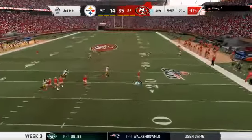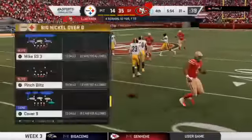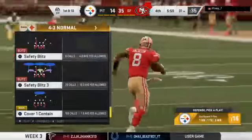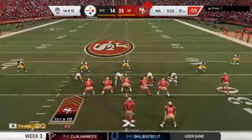Operating from the gun. Jackson escaping the pressure right. He may try and run for this. Jackson always a threat to run. He's got the first down. He was the NFL's leading rusher among QBs a year ago. Line of scrimmage, the 31 now on 1st and 10.